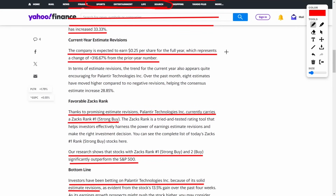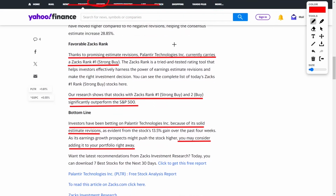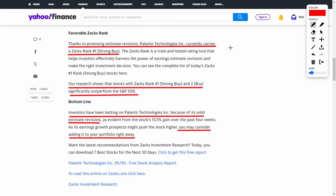But that's just for the quarter. What about for the full year? Well, for the full year, the consensus estimate is that Palantir will bring in 25 cents per share, which is very positive, and this would reflect a 316.67% growth from the prior year number, which is very, very good. But let's jump back to their overall rating for Palantir Technologies. Palantir Technologies is now rated as a strong buying opportunity by Zacks ranking system.